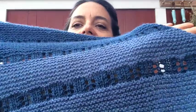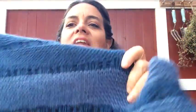Just shows the texture of all the stitches and everything. Yeah, there's just a really beautiful texture. And you see the lace is also little butterflies. So this is the Butterfly Friendship Shawl, and I love this story.